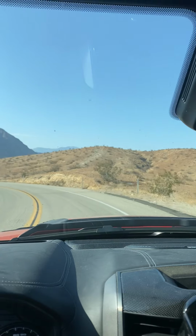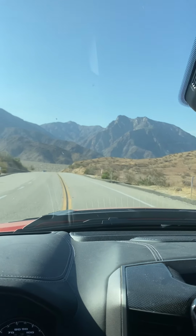In other words, doubles. But so check these mountains out. Aren't these cool?